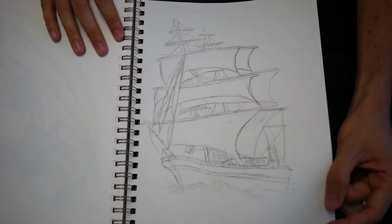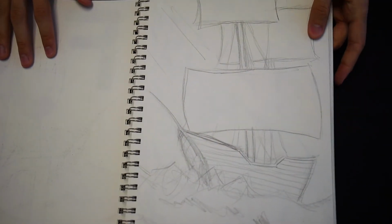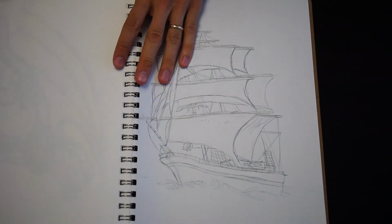I redrew one of the first things I had drawn after my name versus that. Oh yeah, it's still an improvement. So there we have it. There is my first sketchbook.